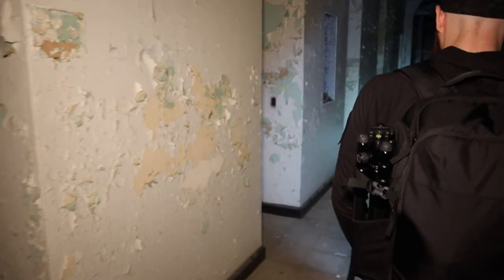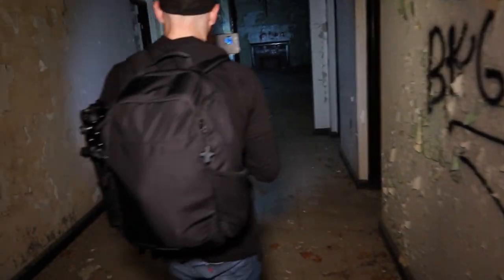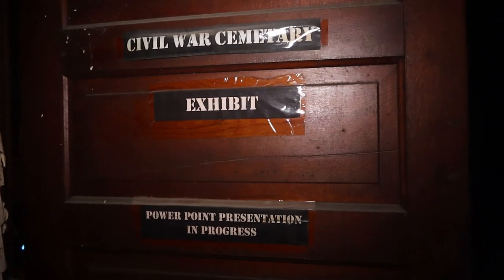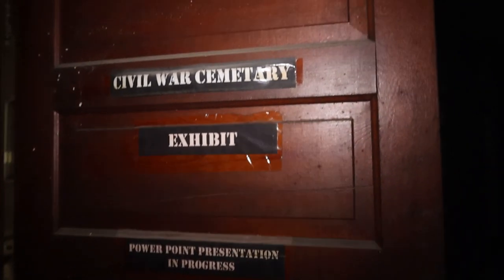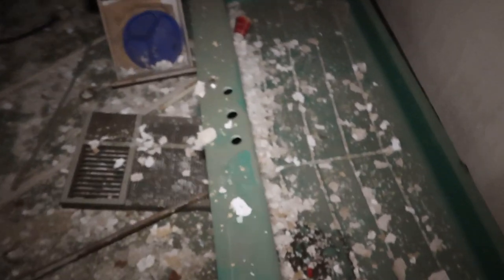Ah, you guys, this place is insane. I don't think those are gunshots you hear in the background. I'm pretty sure they're fireworks. Yeah, it just would seem like a gunshot because of where we are. You guys, look what we found here. The Civil War Cemetery exhibit. PowerPoint presentation in progress. So there was an exhibit for Civil War going on in this room. That's probably trashed, and it is.